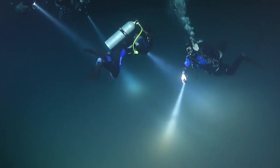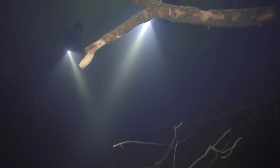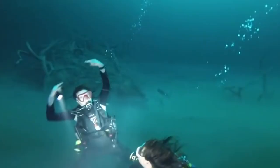Getting to this cave is not simple. For the first 20 meters, the water appears clear. After that, it gets more and more cloudy. The dive into the cave goes as far down as 55 meters below the surface, so only very experienced divers try it.